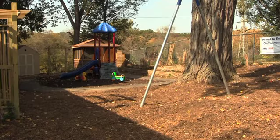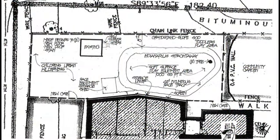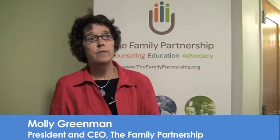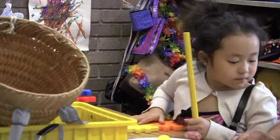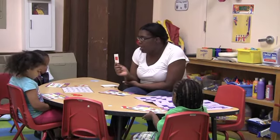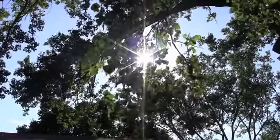It really is accomplishing what we hoped it would. The Family Partnership Learning Garden that exists today began with a vision. Many of the children that we serve do not get a chance to be outdoors much. They live in neighborhoods that are often not safe. Often their parents are afraid to take them outside because of violence, or they're just not comfortable in an outdoor setting.